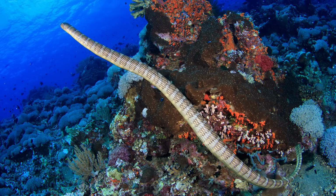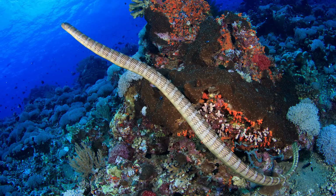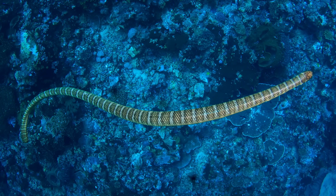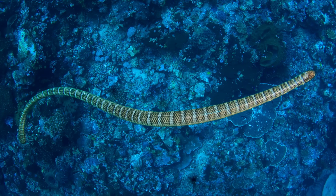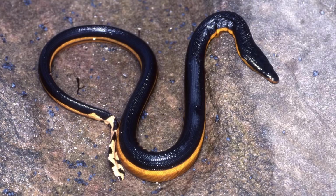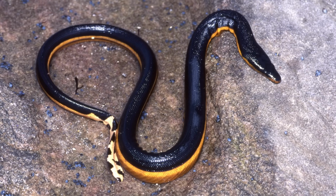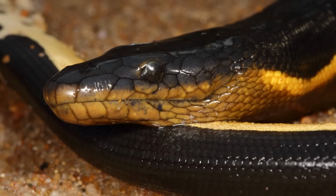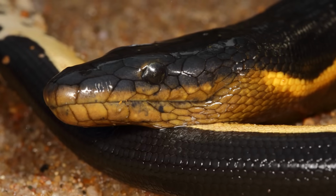They break the surface once every 6 hours to breathe and, like all sea snakes, are highly venomous. This species in particular are reportedly more deadly than a cobra. The yellow-bellied sea snake is part of the main family of sea snakes, Hydrophis, which contains 36 other species. Most have a yellow belly and black back, but they can also be found entirely in yellow.